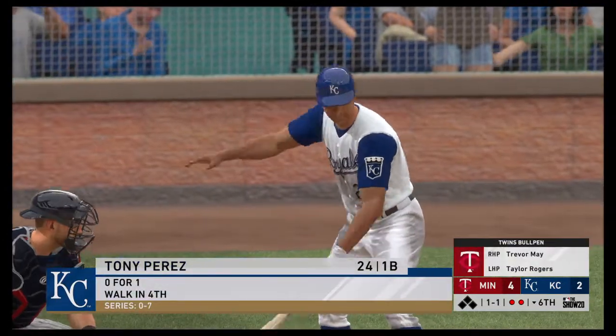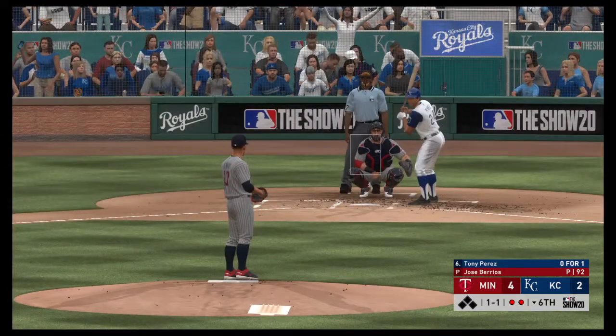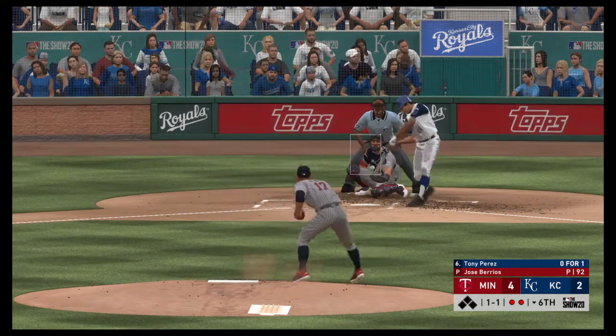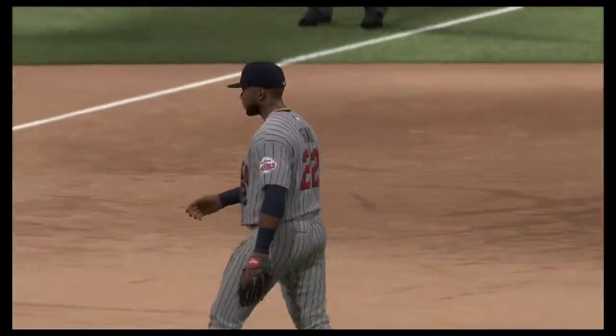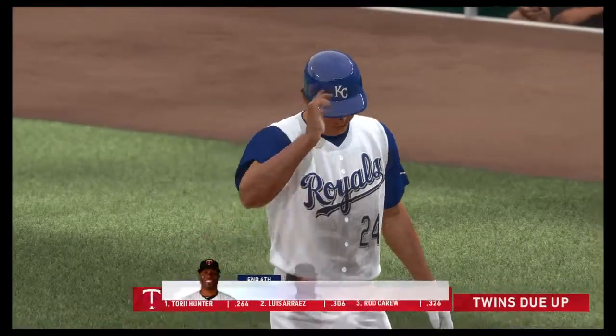Now stepping in, Tony Perez. 0 for 1 for him here in this one. Now the 1-1 pitch. Hit on the ground to third. Throw on to Killebrew gets him, and that ends the inning. Royals go down 1-2-3. Still down by a count of 4-2.